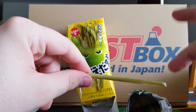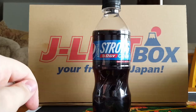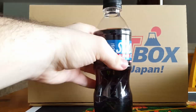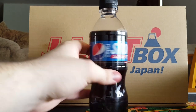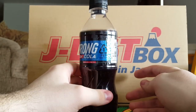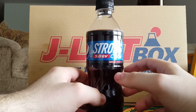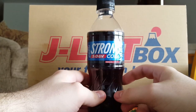So we got one more thing in the box. It's going to be very cool to look at. All right, so the last thing in the Snack DX box is a Pepsi Strong 5.0 GV. Very confused at this. I tried it out. Once I tried it, it was very fizzy. Like you couldn't even hear the noises in your mouth. It's like, holy God, what was that?